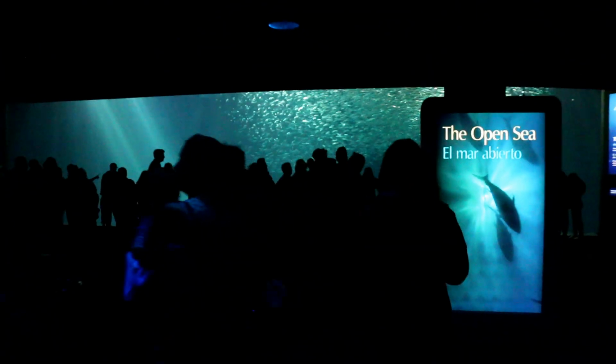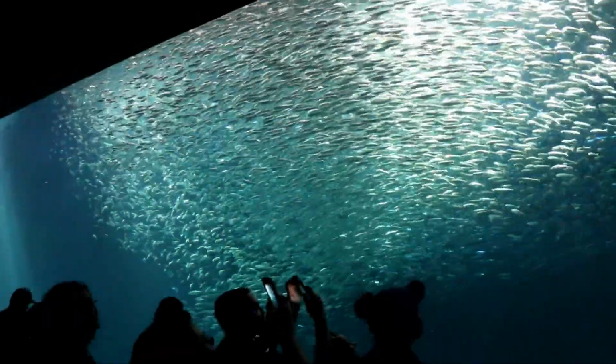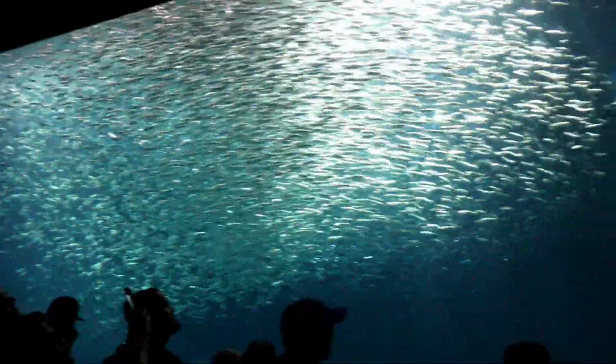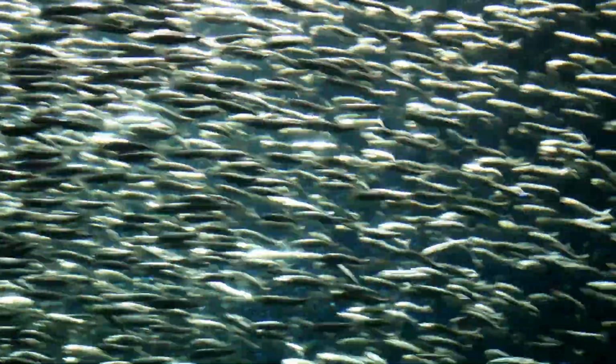For the main attraction in the open sea exhibit, this is the 1.2 million gallon tank, and it's just breathtaking. Now, it isn't the largest single aquarium in the world. That title's taken by the Georgia Aquarium, coming in at 6.3 million gallons. Nonetheless, this aquarium is pretty dang impressive, guys.